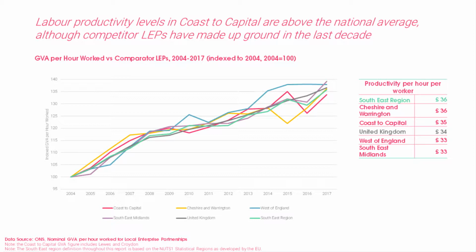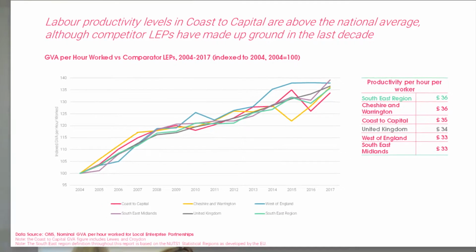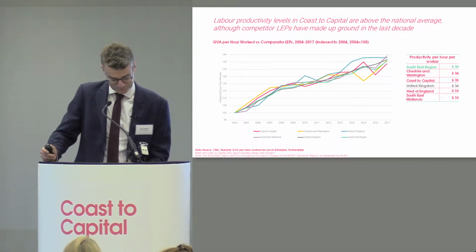Good news, however, the gap between you and other LEPs has closed over that period, and other LEPs, like places like Cheshire and Warrington, which is growing very rapidly, South East Midlands LEP, west of England, are catching up and overtaking coastal capital. So when I looked at this chart, I thought, great, 7th in the UK, but no room for complacency, and actually, if things carry on as they are at the moment, there is potential that the LEP area will become less competitive over time.